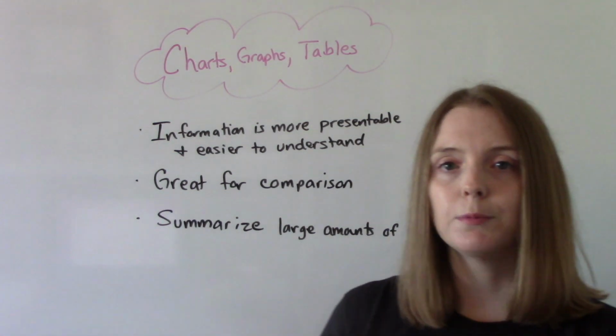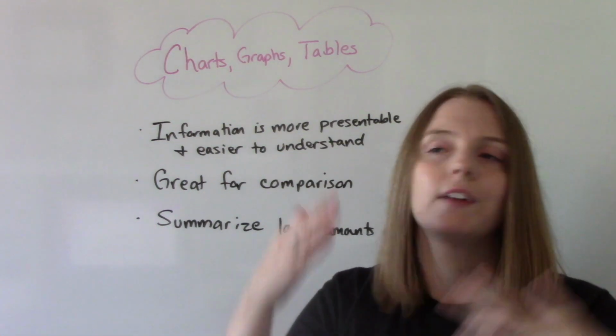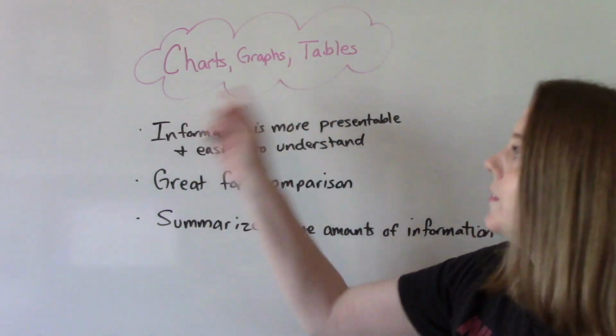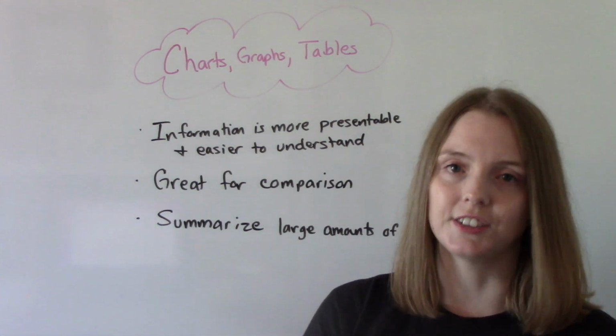So sometimes you have a lot of reading to do and you have a large amount of information and it's overwhelming. How am I ever going to break this all down? If you can put it into one of these things, charts, graphs, or tables, that's going to make it easier for you to look at and easier for you to understand.